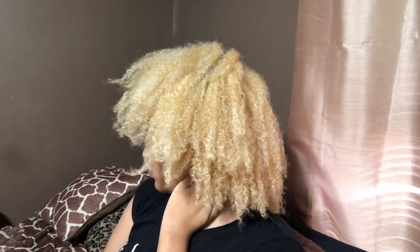Okay, so this is me afterwards, and I let my hair dry off a little bit. It's still feeling very soft. It's still smelling very good. And so now I'm about to twist it.